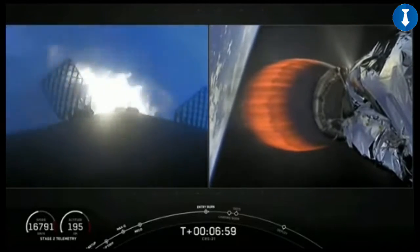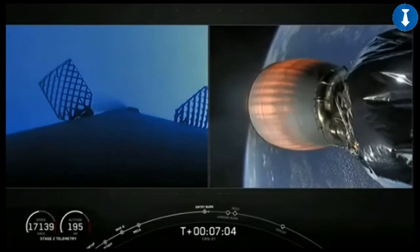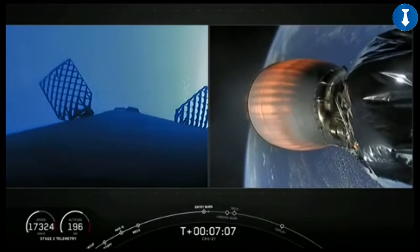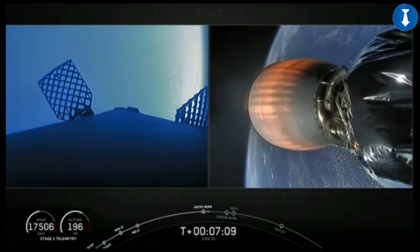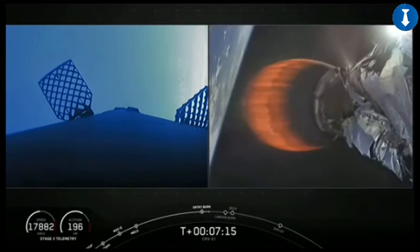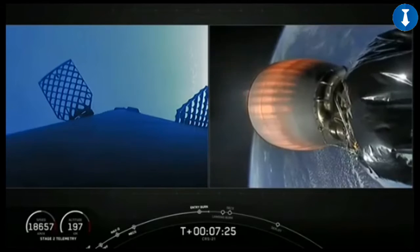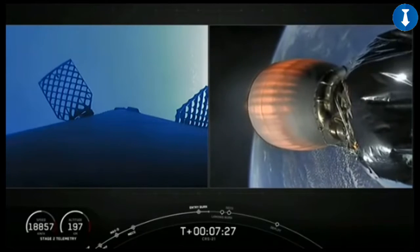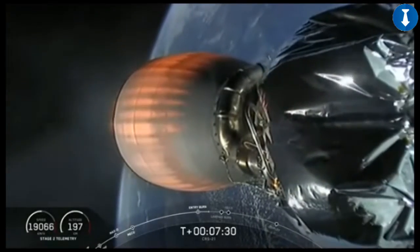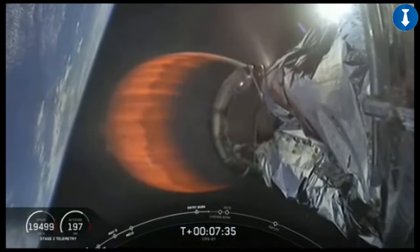Stage 1 entry burn shutdown. And we are done with the first of 2 burns on the first stage. The second burn, the landing burn, will happen at the T plus 8 minute and 18 second mark. That second burn should last for about 25 seconds. And as that burn is happening, we should also be having another major event for the second stage, second engine cutoff. We'll see if we can hear that as the landing burn begins.